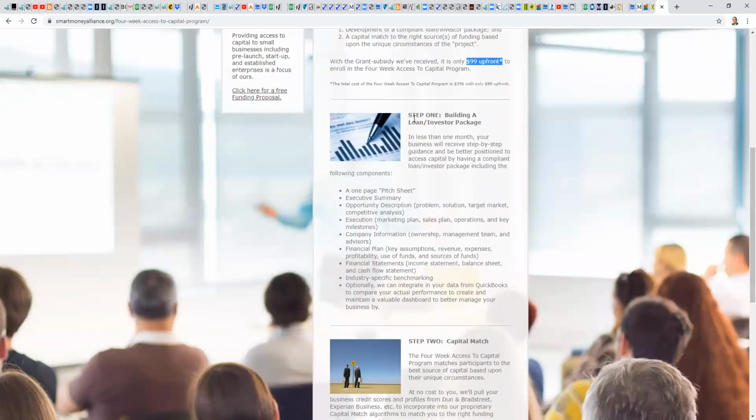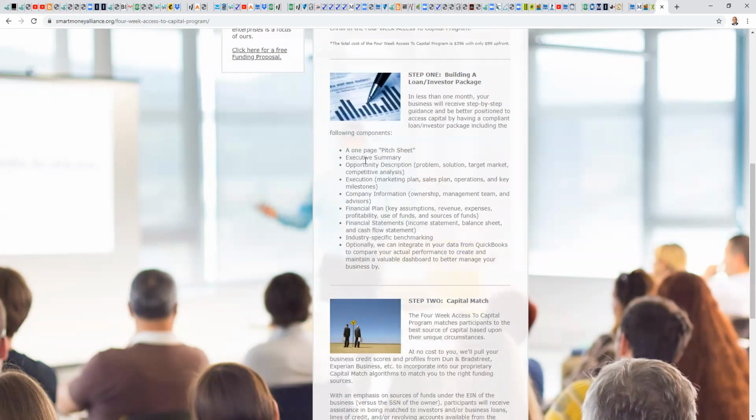Let's dig into step 1, the real meat of the matter. So with step 1, what we're going to do is provide step-by-step guidance to the participants to put together a package that includes the following components. A 1-page pitch sheet. So this is different than the executive summary, which is bullet 2. The 1-page pitch sheet is kind of your 30-second elevator speech, right? It's a 1-pager that just drills down very effectively to what your business does, the problem that it solves, why it's unique, who its target audience is, with embedded graphs that show anticipated profitability. Very powerful to have.